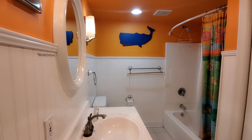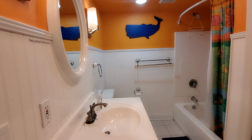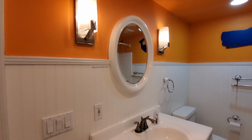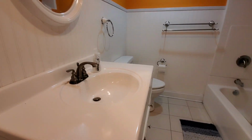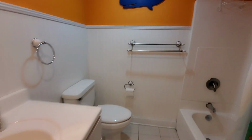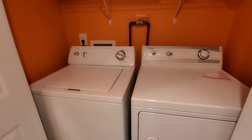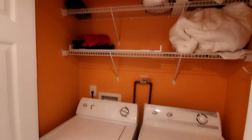Alrighty, so we have a full bath here. So again, 3 bedrooms, 3 full baths, which is just wonderful. Again, we get that beadboard that I just love. A nice big vanity here. And this is a newer shower tub combo. I just love all the colors and all the beach decor here. We have a full-size washer and dryer here and some shelving for space.